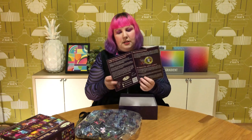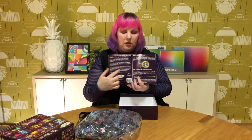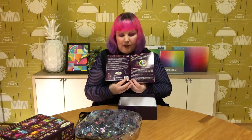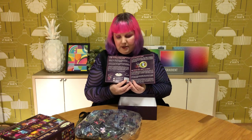And then on the inside, there's a whole lot of information. It looks like there's some stuff about the company, more social media. It talks about who the Pennywinks are, so who the mascot is, and more about the Witch's Lair, like the setting that the puzzle takes place in. So I won't read all that now, but at least it seems quite informative, so that's good.